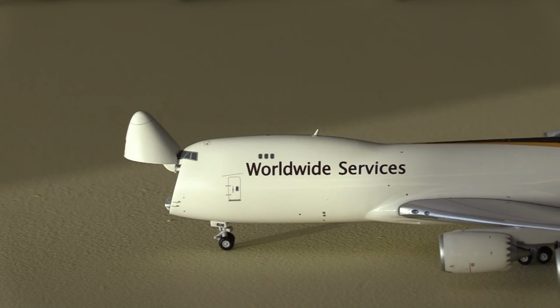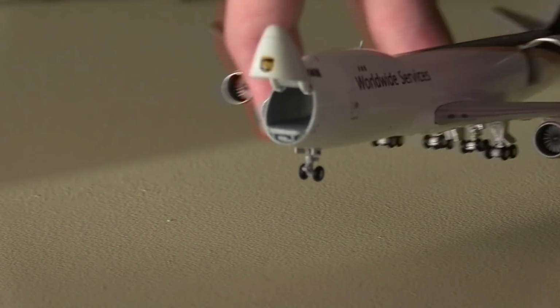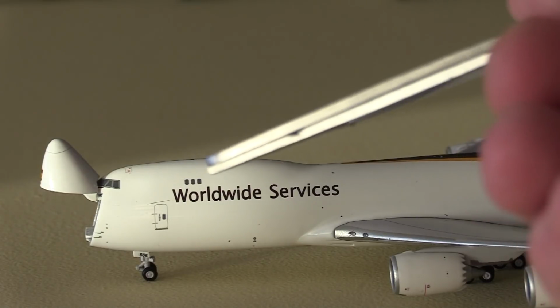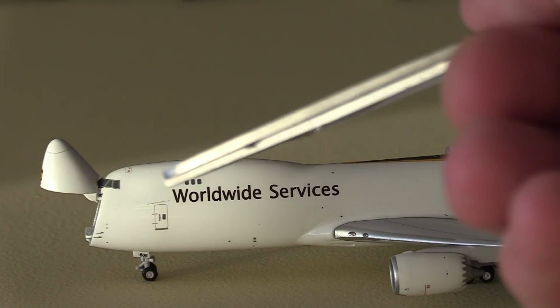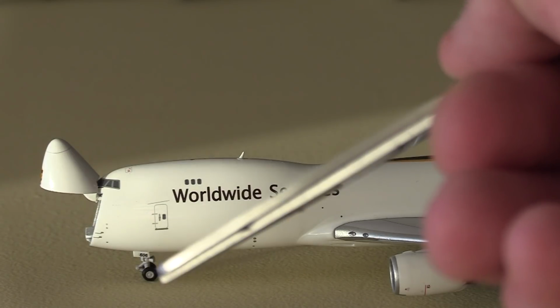Going through this model in detail now, of course, we've got the nose of the aircraft, which is currently in the upwards position. We do have the UPS logo on the underside of the nose piece there. We then have the cockpit windows there. Moving back, we have the only 3 windows on the freighter version of this aircraft. Worldwide services, as it says there. We've got the door to the cabin there, the forward landing gear.